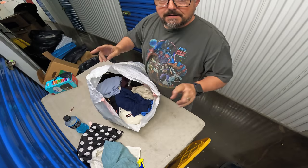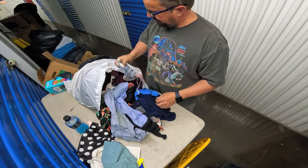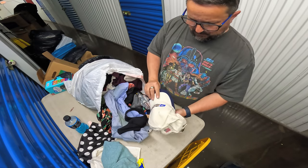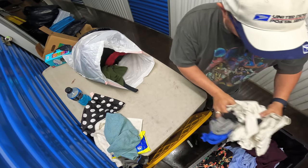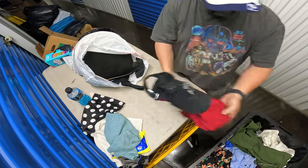Okay, next bag. Dirty rag, face mask. All right, oh, that's cool. Look at this. United States Postal Service, guys. I told you she was a postal carrier. All right, very cool. I think it's cool. Yeah, this stuff's not looking that good right here. These clothes are dirty and older, you know what I'm saying?